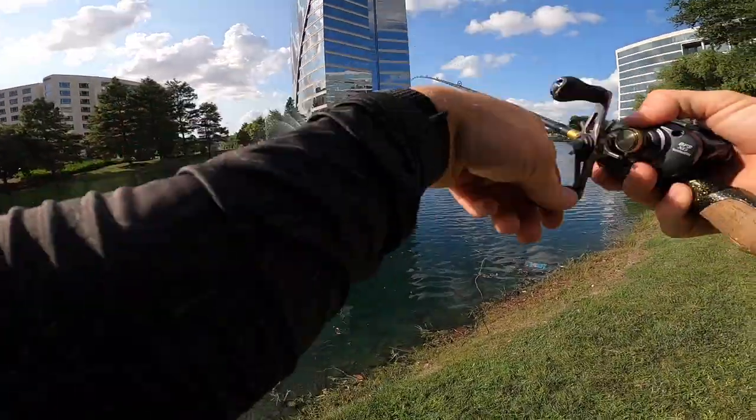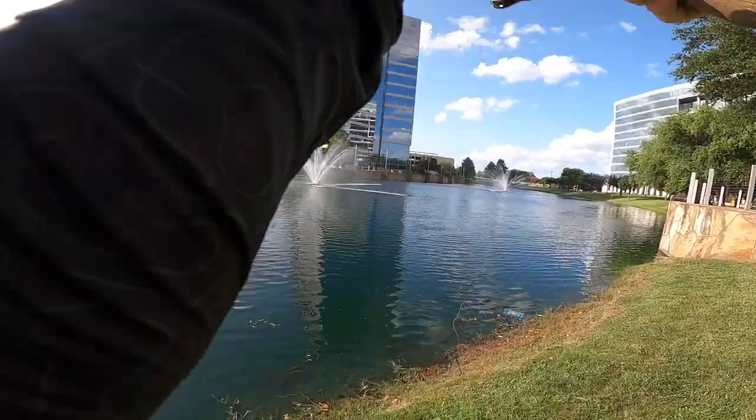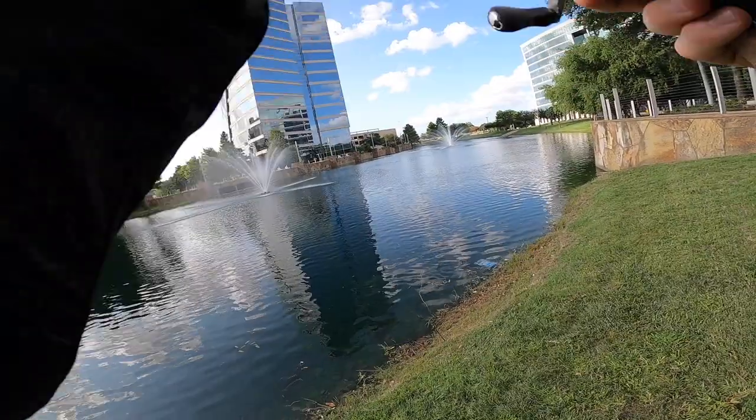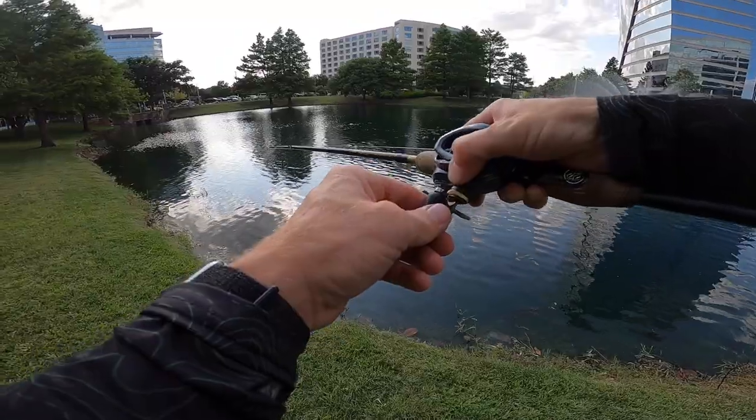So. There we go. Got one. Feels good. Oh, he came off. Wow. Oh, we still got the worm. All right, let's get back out there. Oh, got him. There he is. Back-to-back casts on the dollar drop shot.